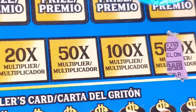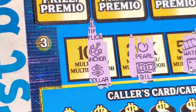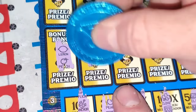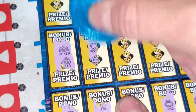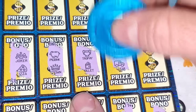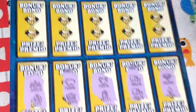500. 100X. 50. Sorry, 20 or 10. Come on, 10 applier. The anchor dollar. All right, two matching symbols to win. So much for the comeback coin. Well, sometimes you just gotta talk down to the coin. Hey, there's a win. So at least $100. Can we get some more?